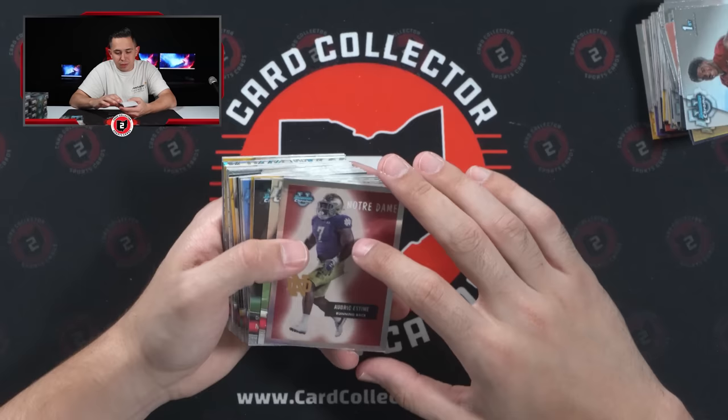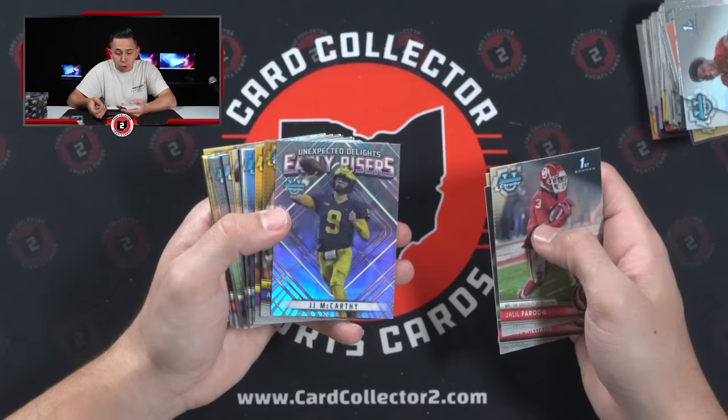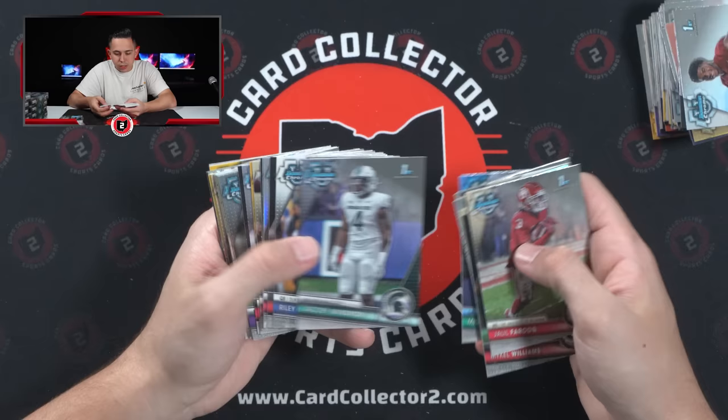So, this is the card I was talking about, 55 Bowman. I know they have autos of those in there. All right, let's see if we get any Buckeyes. Early risers: McCarthy, Harold Perkins, Robbie Leonard.